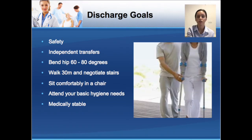Our discharge goals are for you to be safe. So you need to be able to independently transfer yourself in and out of the bed, on and off a chair. You can bend your hip comfortably between the 60 and 80 degree mark. You can walk at least 30 meters or more with crutches and go up and down stairs. You can sit comfortably in a chair. You attend your basic hygiene needs, like go to the shower and get on and off the toilet. And of course, you need to be medically stable before you do head home.